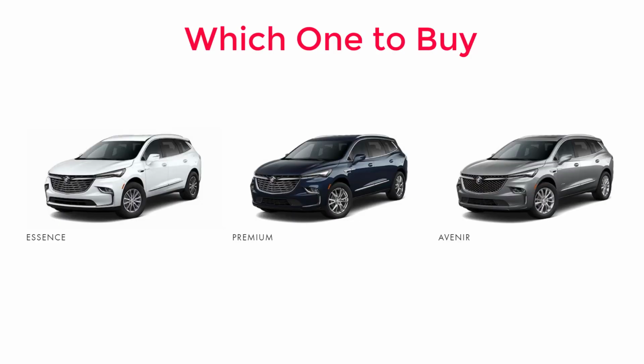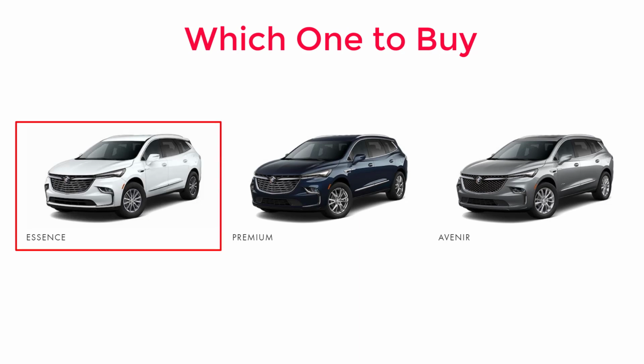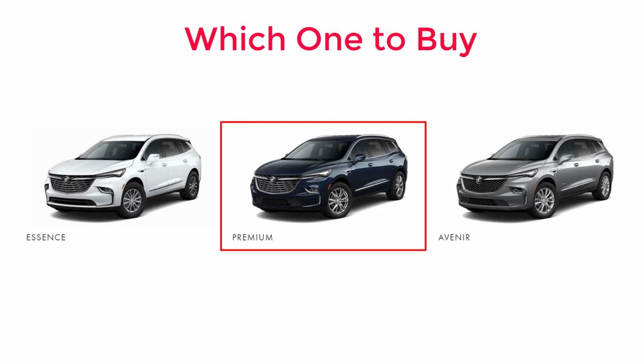As for which 2023 Buick Enclave to buy, I recommend the Essence trim because of its long list of standard features and more affordable price. If you have a bit of extra money to spend, the Premium trim, one step above the Essence, adds some really nice to have features such as ventilated seats, a head-up display, and a surround view camera system.